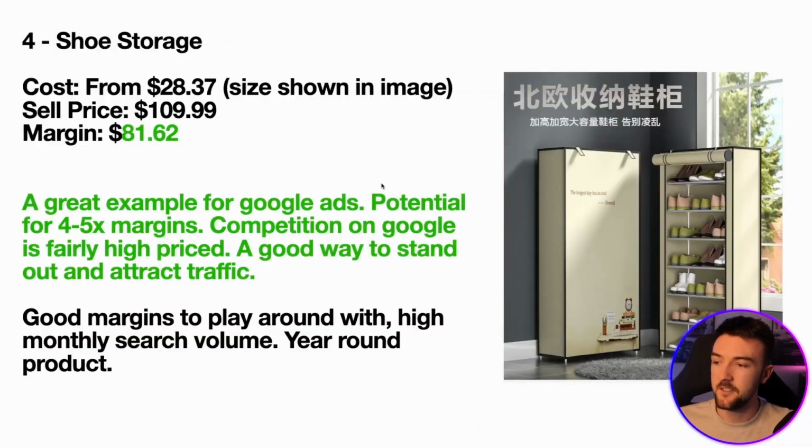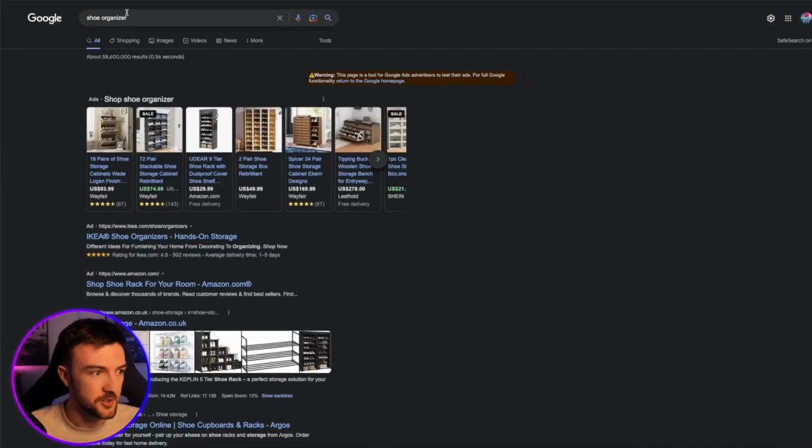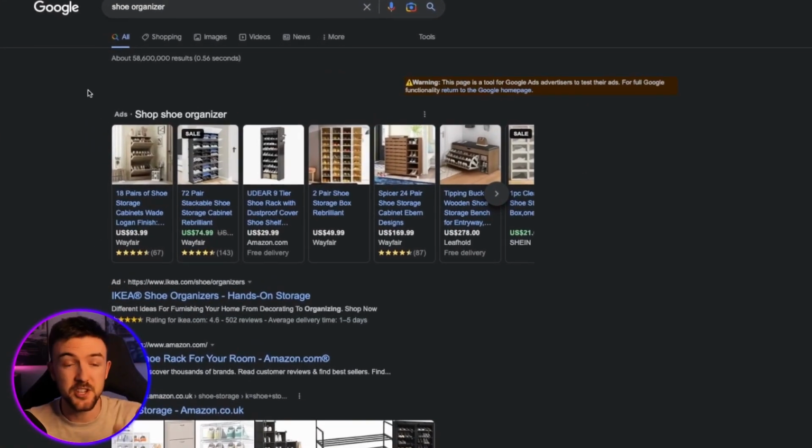So for this particular variant here, the cost price on AliExpress was $28.37. If I was selling this product, I'd sell it for $110, leaving a nice $81 margin. You might think, how am I doing that? That's absolutely crazy. But you can see with Google, you don't have to be the cheapest either. If you've got good images and a good landing page, you don't need to be the cheapest on there, trust me.